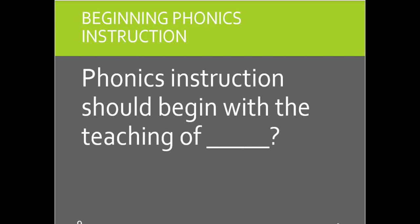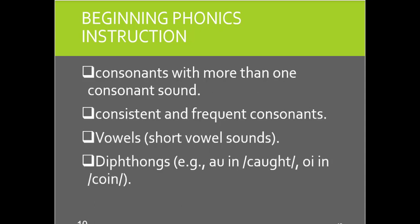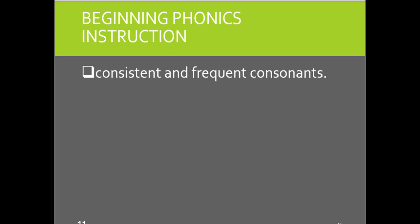How would you complete this thought? Phonics instruction should begin with the teaching of blank. Here are 4 response options. Choose one. Consonants with more than one consonant sound, consistent and frequent consonants, vowels, short vowel sounds, diphthongs, like aw in caught or oi in coin. The recommended practice is to introduce consistent and frequent consonants in beginning phonics instruction.